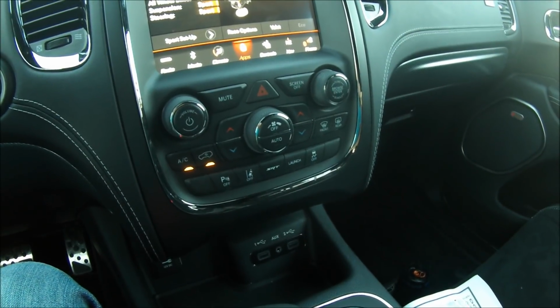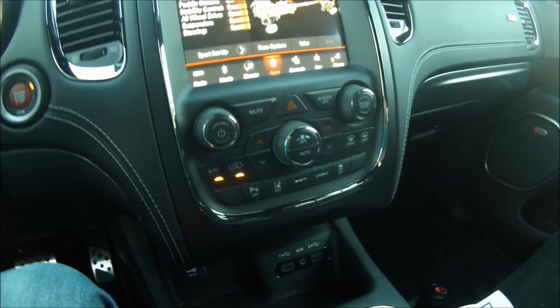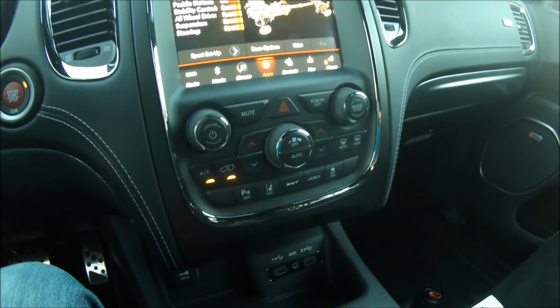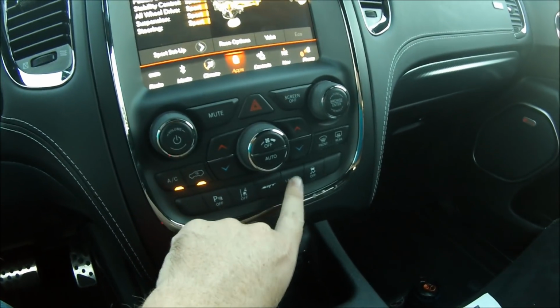Now with the launch control engaged, like I said, the SRT Durango can do 0 to 60 miles an hour in 4.4 seconds, and that's in an SUV that weighs almost 2.5 tons, which is insane for a vehicle like this. So definitely a very noteworthy button, this launch control thing.